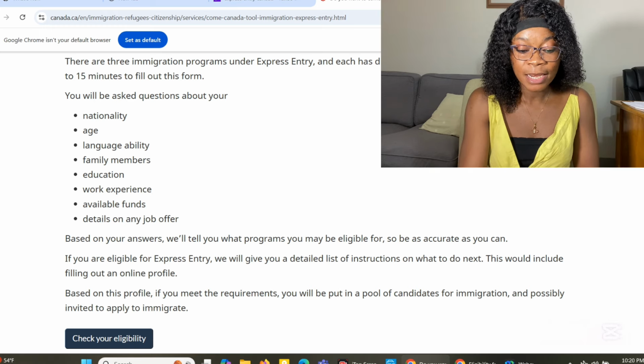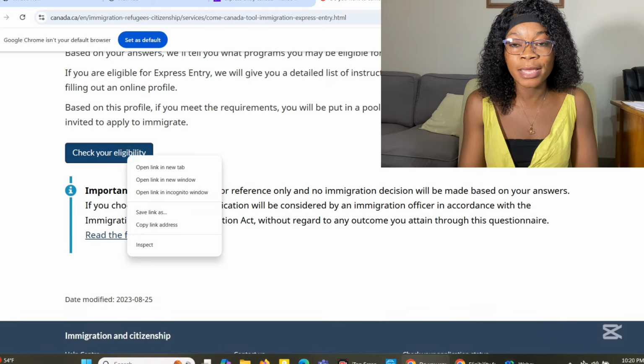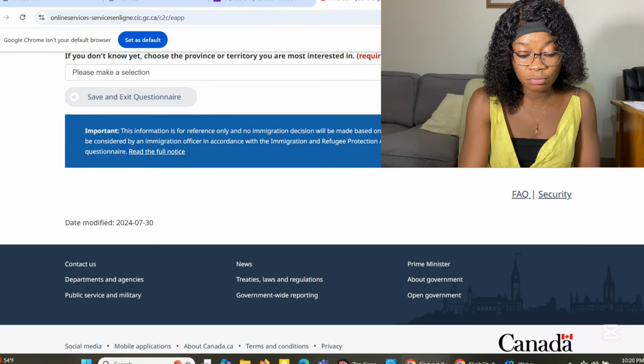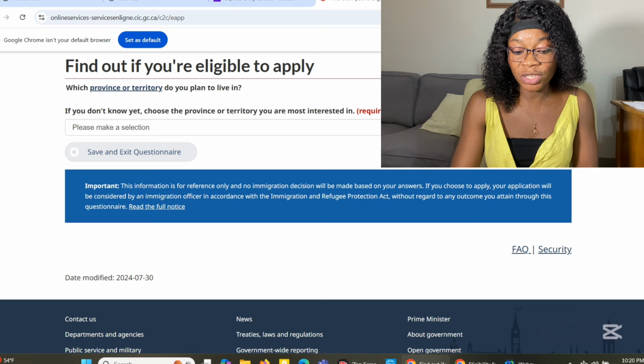Nationality, age, language, family member, education, work experience, available funds. If you are moving from back home, you should know that you need funds to settle in Canada. But if you are already here, good for you. So you just check your eligibility by clicking here. Then you answer those questions next.